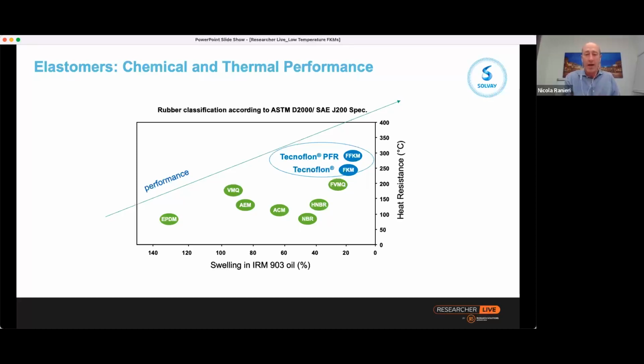And the lower the swelling in the reference oil, the higher the chemical resistance. So in this part, we have the best performing polymers. And as you can see, FKM at the edge, there is only one class that is even better than the fluoroelastomers. And this is the perfluoroelastomer class that has an even higher content of carbon-fluorine bonds. So you see the fluorosilicone, HNBR, silicone, they're all represented here in the high performance chart according to the ASTM D2000.